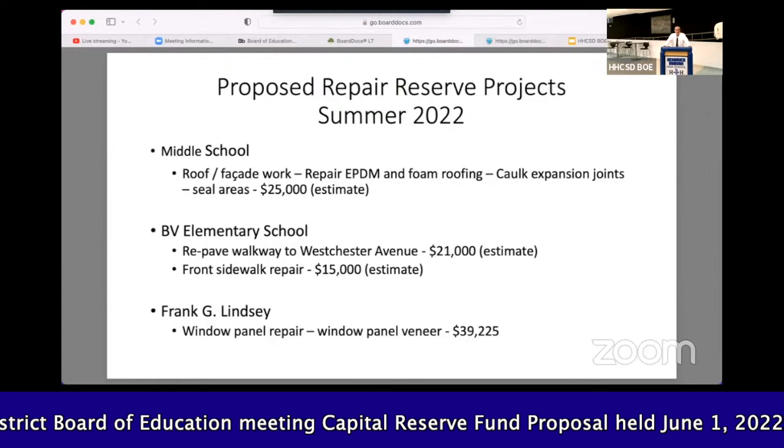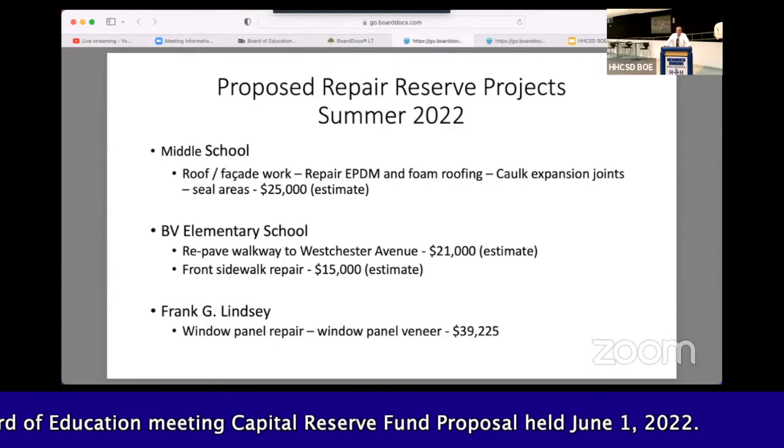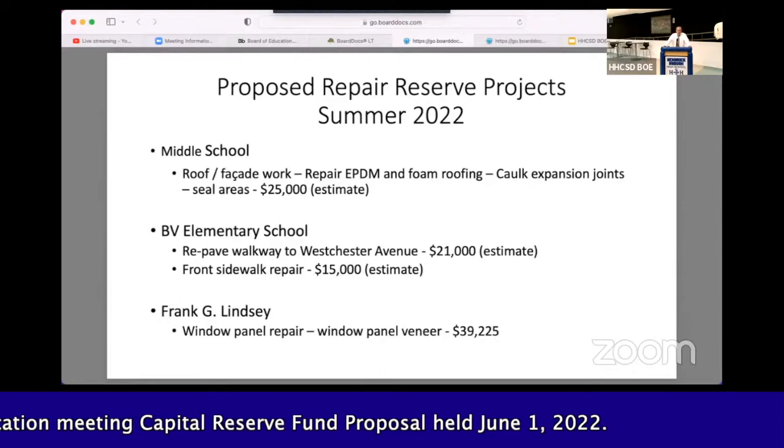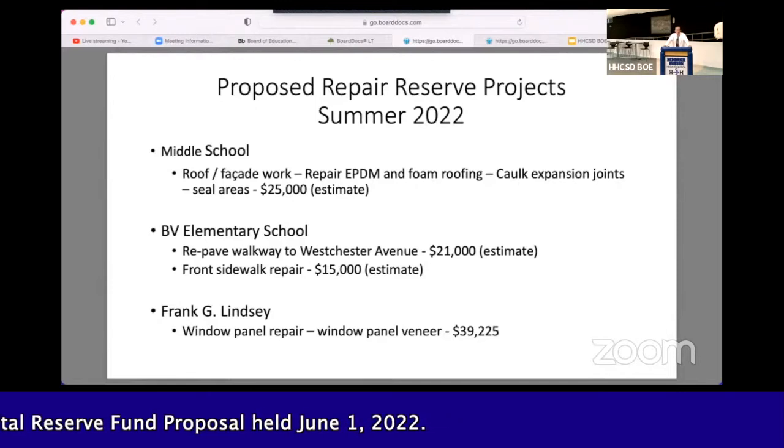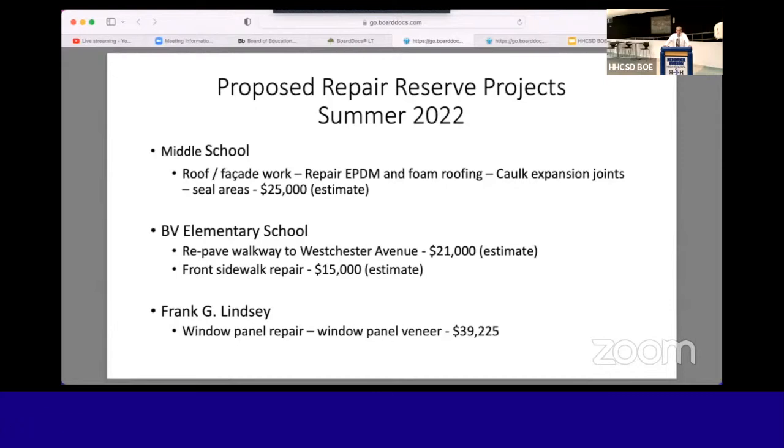So after several discussions with the facilities committee, we asked Anthony to give us proposed repair reserve projects for this summer for around $100,000. And Anthony came with the following projects: work on the roof facade in the middle school, in BV, repave the walkway to Westchester Avenue, and some front sidewalk repair. In Franchilinci, do some window panel repair. That would be $100,000, actually $102,000.